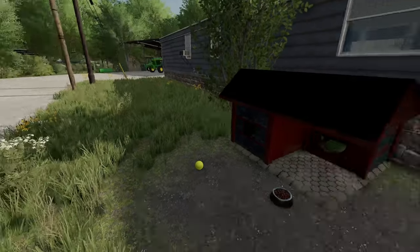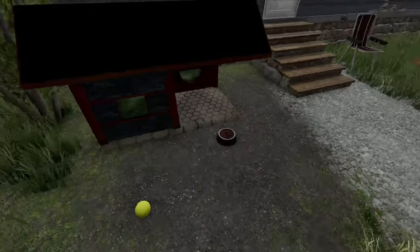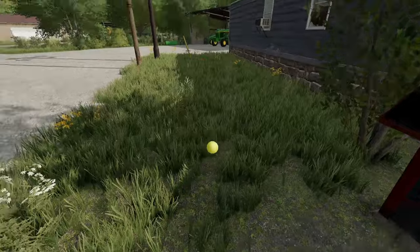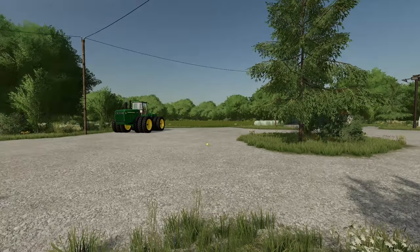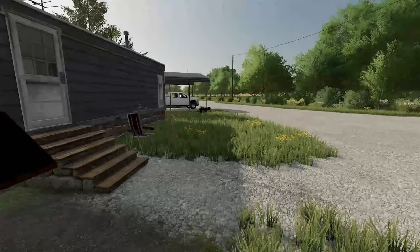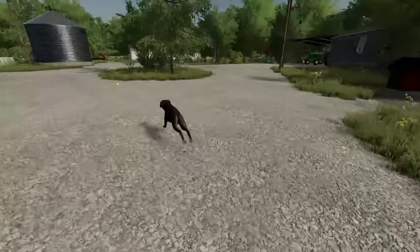No idea where it's gotten to. We need a name for the dog, so let me know down in the comments. Maybe I can throw the ball, and maybe we can find the pooch. There he is. What should we name this little guy?